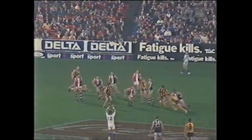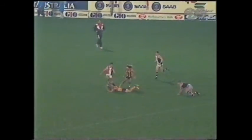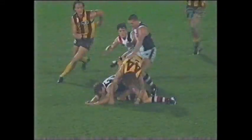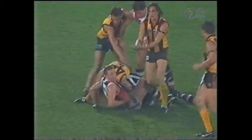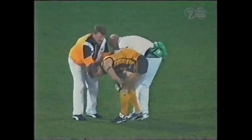Taylor to Woods, gets a rush kick that's smothered. Now it's broken clear. Only to be intercepted by Keogh. Off the ground by Beveridge. Pack forms again. They're all calling for free kicks. Daniel Chick wants to push in the back. Mark Prince says, give it to me. And there'll be another bounce.